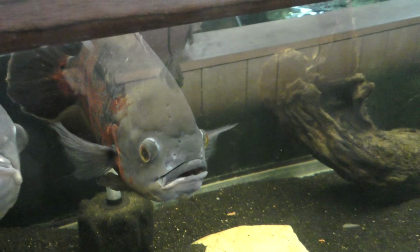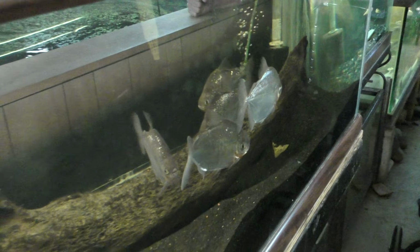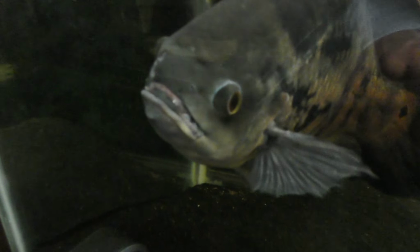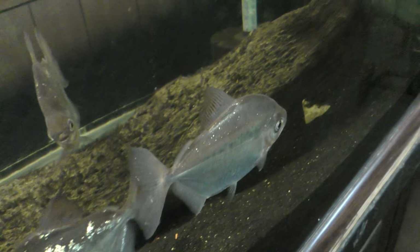There are 5 silver dollars in there to semi keep them calm. It doesn't work. More of a dither almost? Yeah, it doesn't work though. How often do they breed? Oh gosh, once every 2 months easily. Wow. I usually just pull the rock. There's not a market for them, and they get just so aggressive when the eggs are in there. She just beats the poor boy up all the time. Yeah, he's got some battle wounds on him. The silver dollars are awesome.